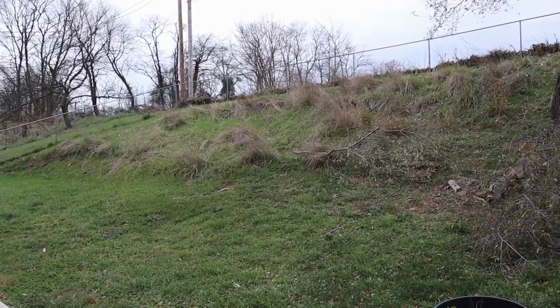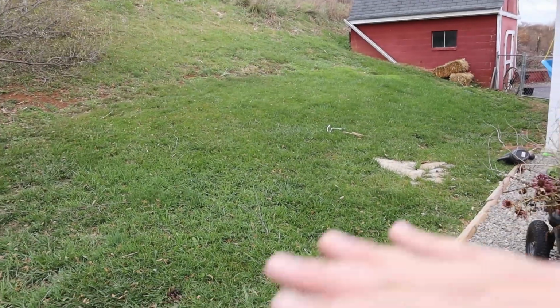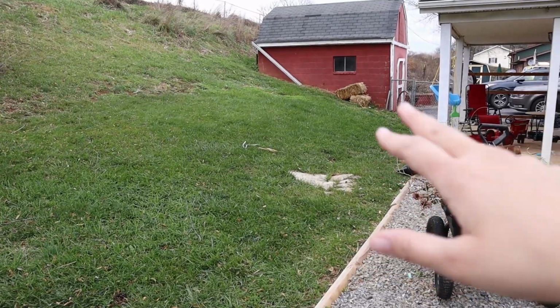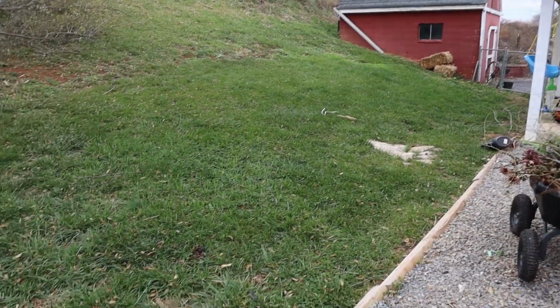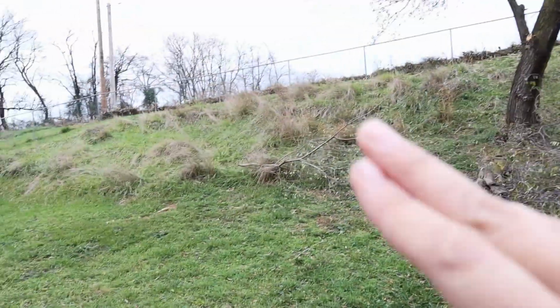So I'm thinking some crab apples and some evergreens up there, but we are going to eventually try to level this out a little bit, have somebody come in and professionally level it out so we can do a patio over here with a fire pit. So we don't want to go too low with the trees. I'm thinking all the way up there along the fence.